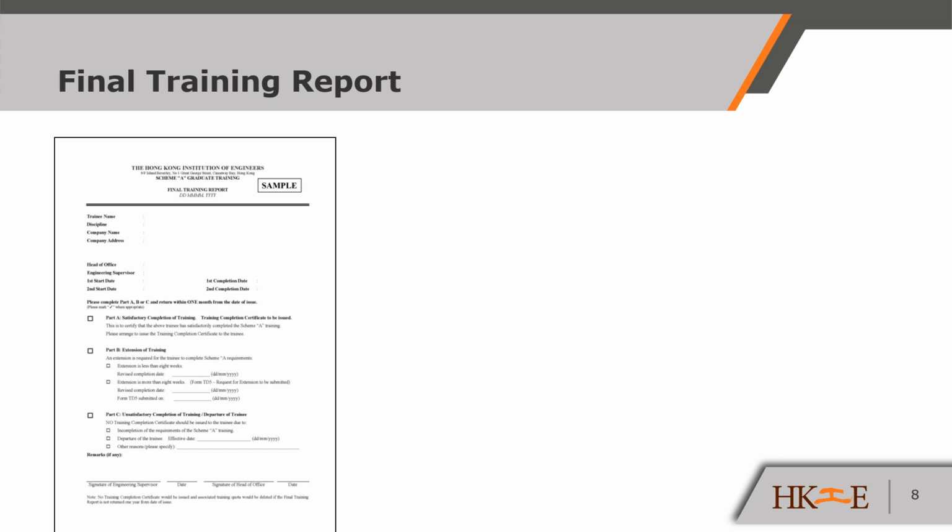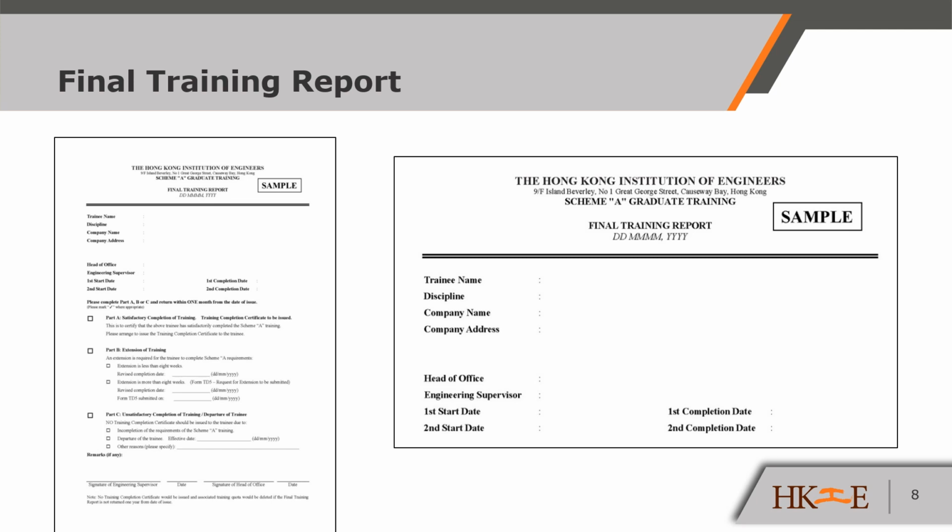When the company receives the FTR, they should check that the information about the trainee on the FTR is accurate. That includes the name, the registered discipline, the name and address of the company, the names of the head of office and the engineering supervisor of the trainee, and the start and completion dates of the trainee in concern. The company will need to complete the FTR to notify the HKIE on whether a certificate can be issued by selecting one of the options on the report.